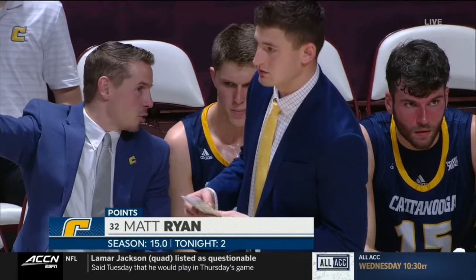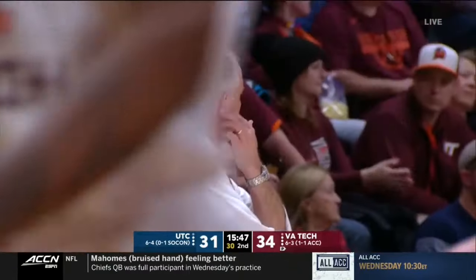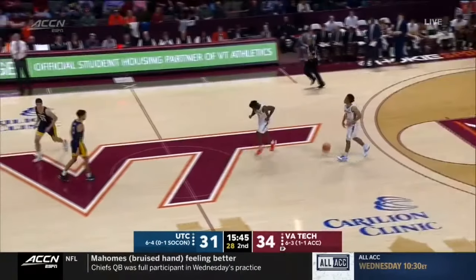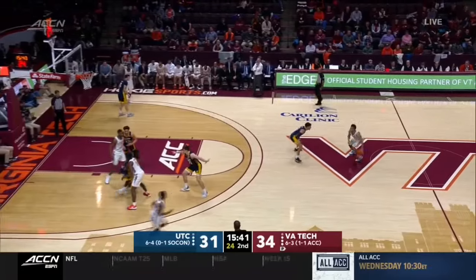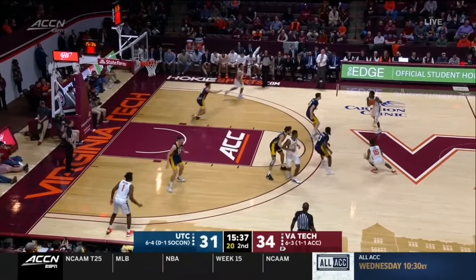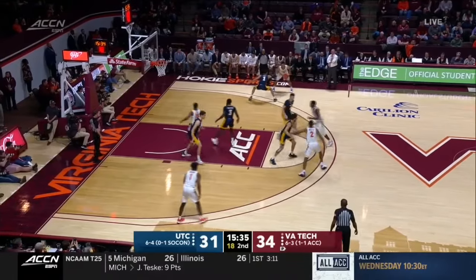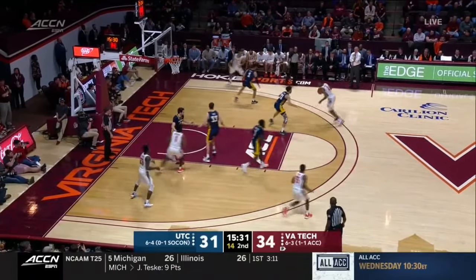So with their leading scorer struggling, credit to Virginia Tech, as you pointed out defensively, how has Chattanooga stayed in this game? They've been able to score through their post play. I think their defense has been pretty solid. Now, they've given up too many offensive rebounds to Virginia Tech, but their big guys have come to play today. 11 offensive rebounds. It's led to 16 Hokie second chance points, but the lead is only 3 for Virginia Tech.